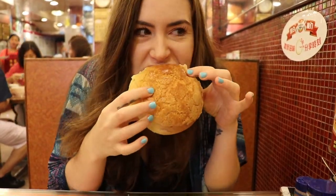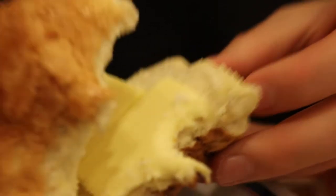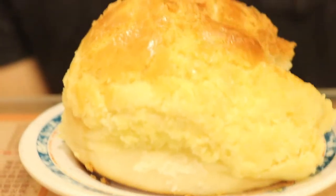Ooh, the top feels really crumbly. It's a really sweet bun. The top is a little bit crispy, it's a little bit warm, and then it's really squishy and fresh inside. That is thick butter. How is it? It's really, really sweet. From what I understand, the pineapple name actually comes from the pattern on top of it. I guess that's where it gets its name, from what it looks like rather than what it tastes like. But it is really, really good.